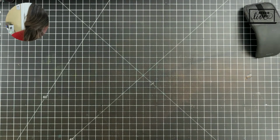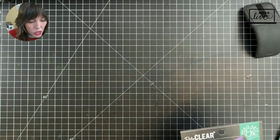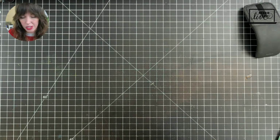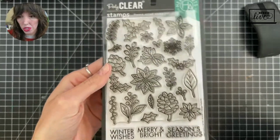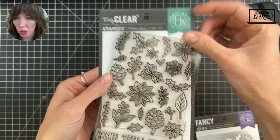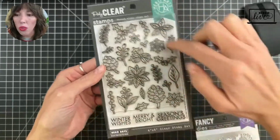Now we're going to move on to two amazing products. This is the, actually I need this. The Winter Foliage Pattern. It's a mouthful. Winter Foliage Pattern stamp set. Beautiful stamp set. This is all one large stamp. So though it looks like a bunch of small images, well, it is, but it's only one stamp.